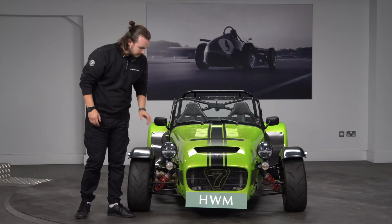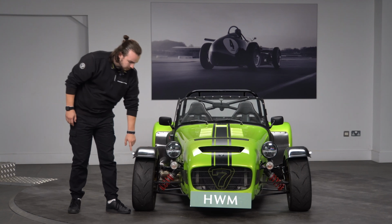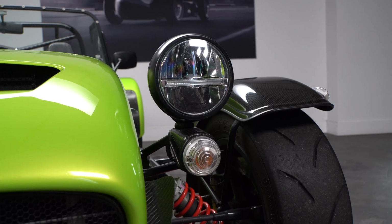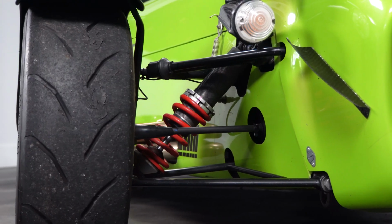Some of the specs on this one is you'll get your front LED lights, you also get your clear lens pack for the indicator pods on both sides and the wing repeaters. Indicator pods are finished in carbon fibre and you also do get the aero wishbones down at the bottom, and this is currently set up on the track suspension.